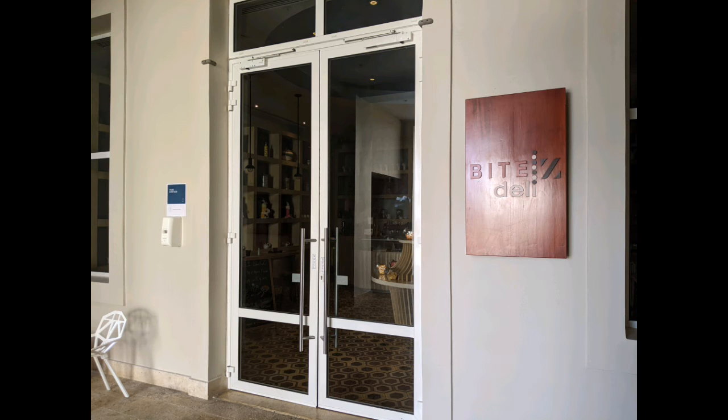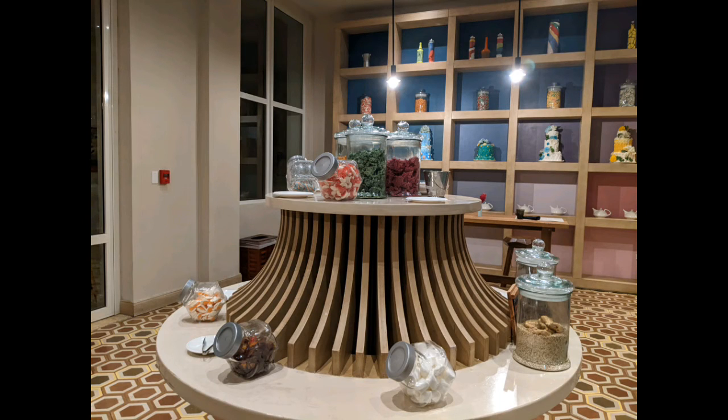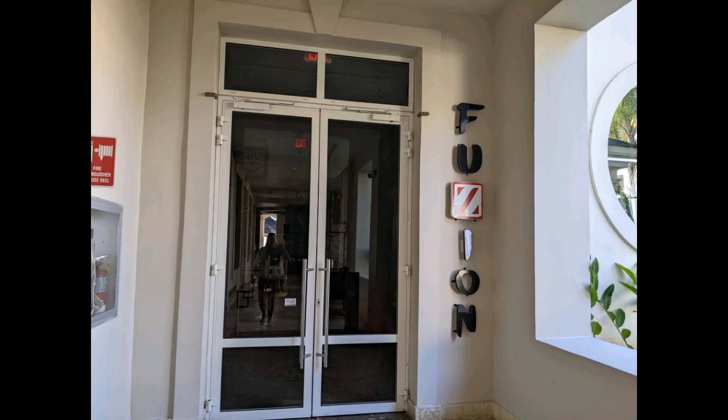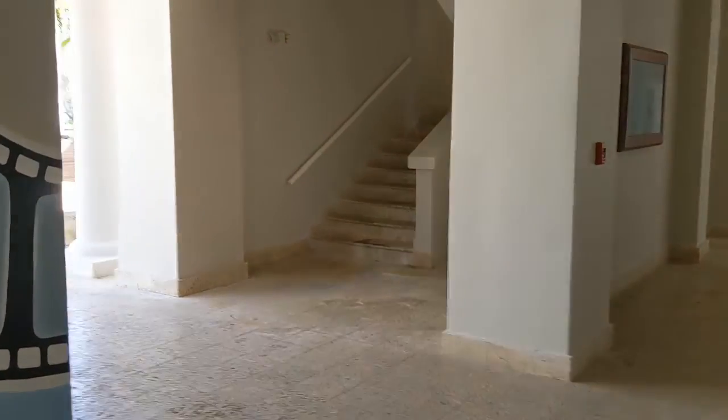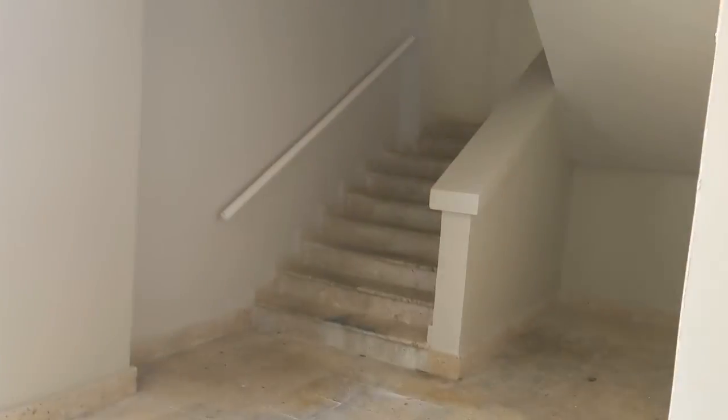And they have a great gift shop. You have a little Bites candy shop. If you've been to Hyatt Ziva Cancun, it's a little bit mini of the candy shop there. So you have candies, ice cream, all available. There's a cigar shop, Fusion, which is the Asian restaurant. You can order a Chinese menu, a Japanese menu, or a la carte.